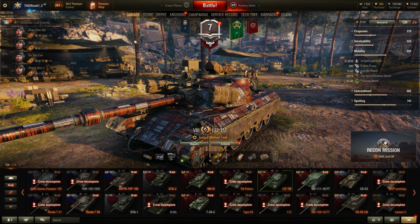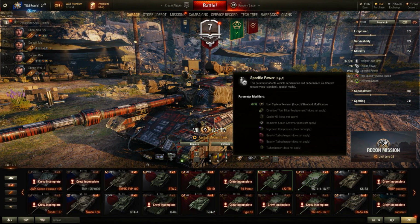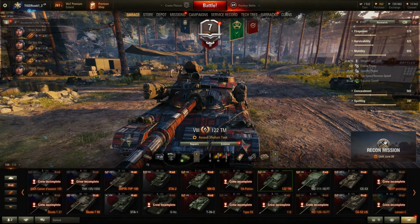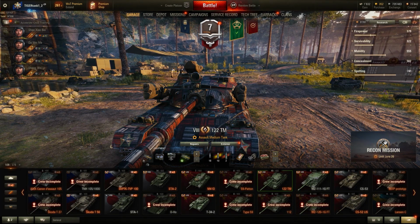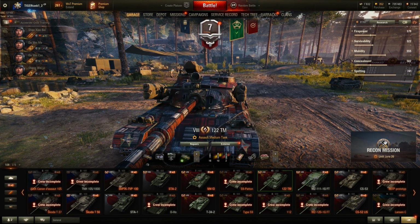Now, the biggest issue is just the specific power to weight ratio is a bit lacking. It takes you a while to accelerate, but if you do have the turbo on this tank, it's a lot better. With the turbo, you have about 17.8 horsepower per ton. That's a lot better, and you also get 55 kilometers per hour top speed instead of 50. But you either have to choose between the turbo and the coated optics or the vertical stabilizer, but we'll get to that.